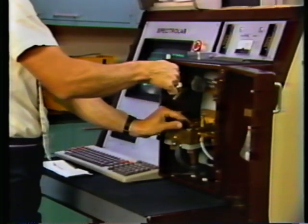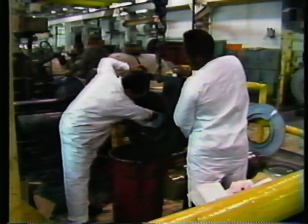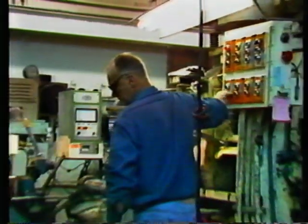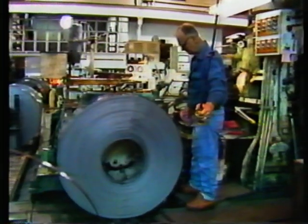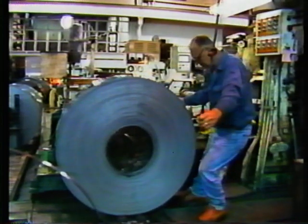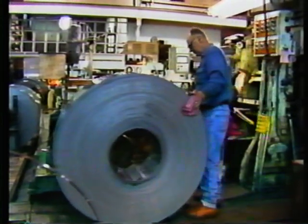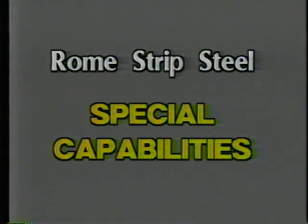Our stringent quality control program and preventative maintenance are your assurance of getting the finest strip steel made under the most demanding standards, our own. So far, we've followed an order through a typical run. But Rome Strip Steel is anything but a typical manufacturer of cold-rolled strip steel.